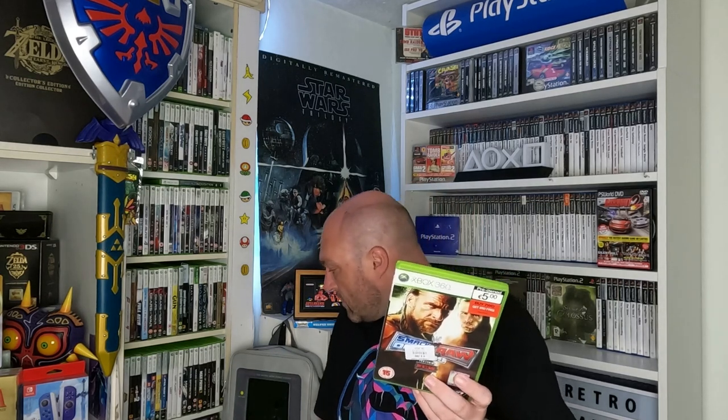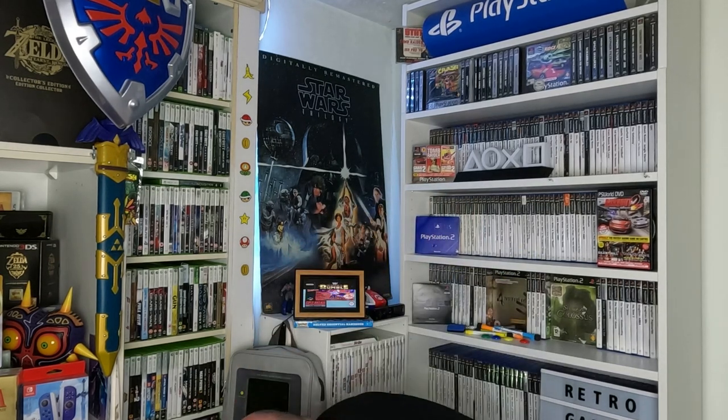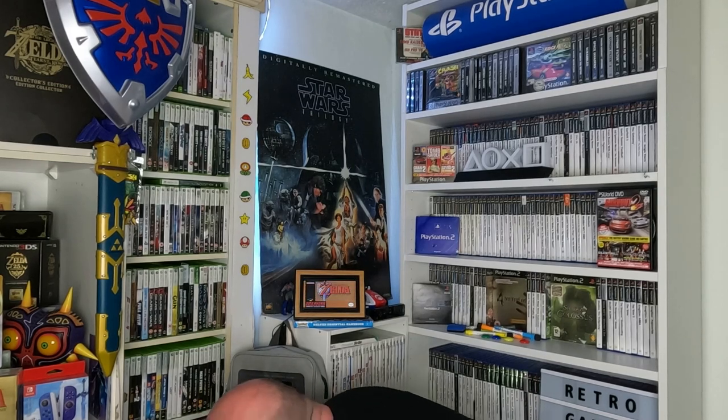Grab this copy of SmackDown vs. Raw 2009. I don't know if I have this one or not. I actually don't. I've only got one WWE game. Oh, actually, I've got 2011. This is 2009, and I've got 2K14. So the SmackDown vs. Raw games are a bit of crack and actually worth a few quid. I think this one I looked and it was trading in for about €8 or something like that, but we don't have it, so we're going to keep it.